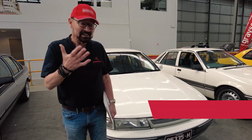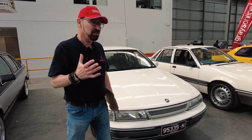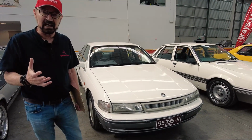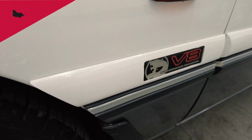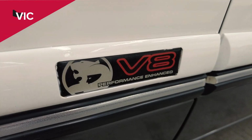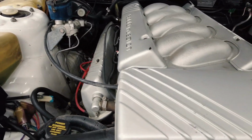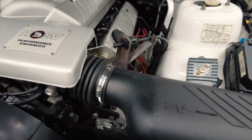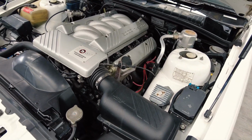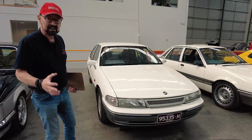Now this car, I think, is very, very nice. It's a VP Calais, 5 litre, but it's enhanced HSV engine, which apparently you could do in those days. So it would be quite unusual, but it's absolutely legit, genuine. I like cars like that.